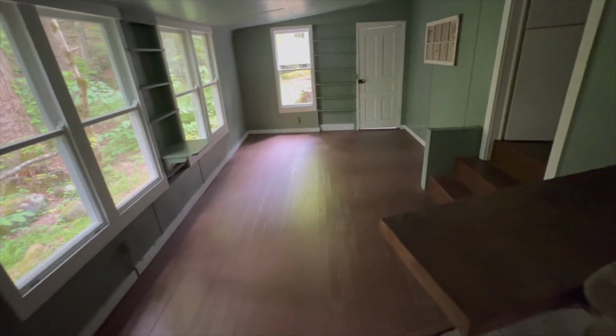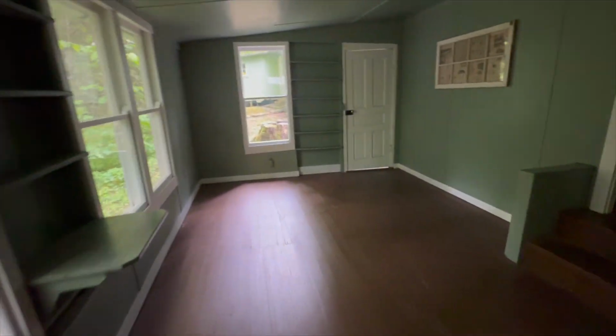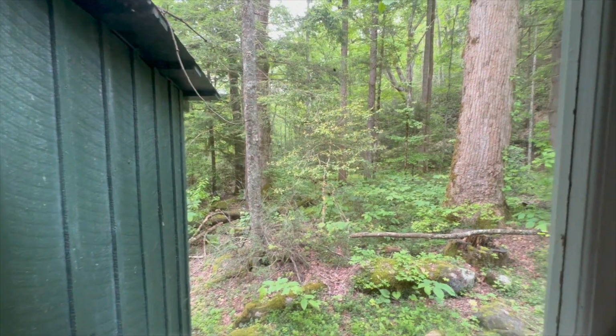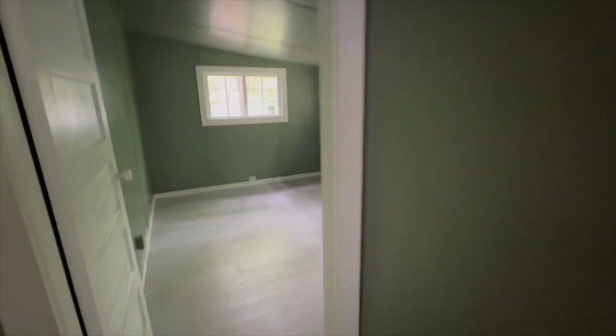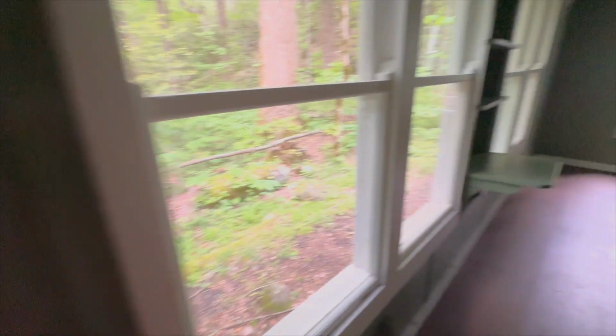But nice little back room, which then leads you back into a big family room with a beautiful fireplace. And again, I mean, this is your backyard. It's beautiful. Another little room off of here.